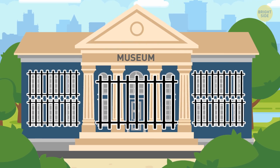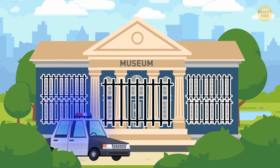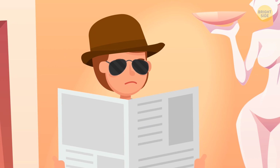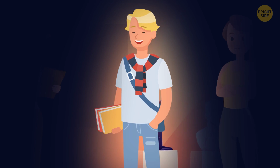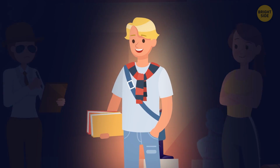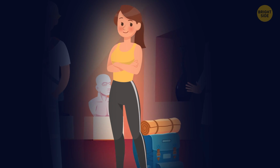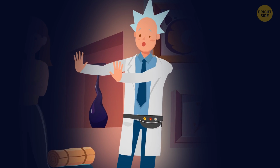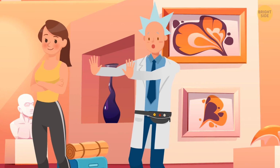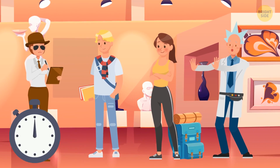Someone stole an expensive painting from a local museum. The guards locked all doors and windows in the building and called the police. Detective Roberts found 3 suspects among the museum visitors. George is an art student, and he was making sketches all day. Helen had a yoga class nearby and decided to check out the new exhibition. And Rick said he was just visiting the sights of the city as an ordinary tourist. Can you spot a robber among them?